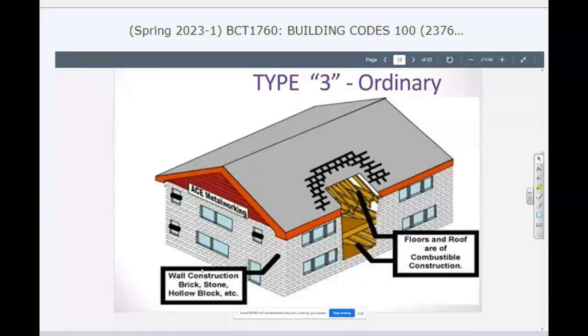It's wall construction, brick or stone, and it might have hollow rock brick in it. The floors and roof are combustible construction. Those rafters are unprotected, and it's just by virtue of their characteristics that they're going to be protected. So, pretty common stuff.